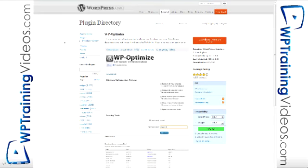Starting out, we chose WP Optimize. And again, you don't have to worry about remembering all of the names because we have links to all of these plugins in our show notes. WP Optimize is a great plugin to start out with if you are a beginner. It's pretty simple to use, and it does a number of things when it comes to organizing your database.